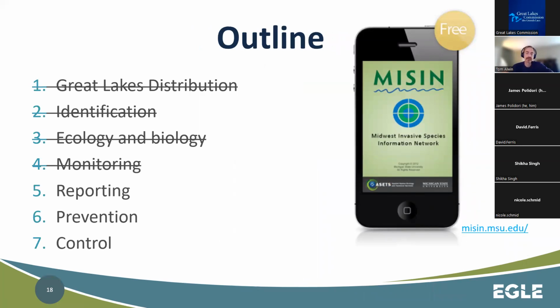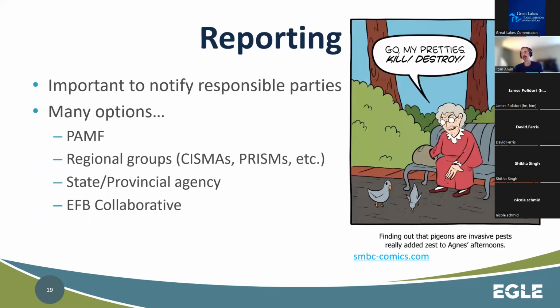Yeah, to reporting. Got a little confused there, sorry. So I have this up here. This is the Midwest Invasive Species Information Network. This is one of the reporting mechanisms Michigan uses a lot, but not every state probably uses that. But reporting frogbit, if you find it, is actually very important.